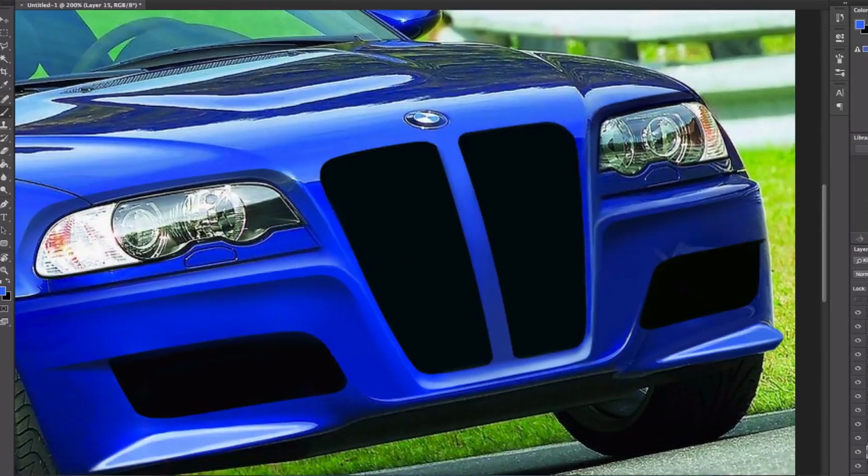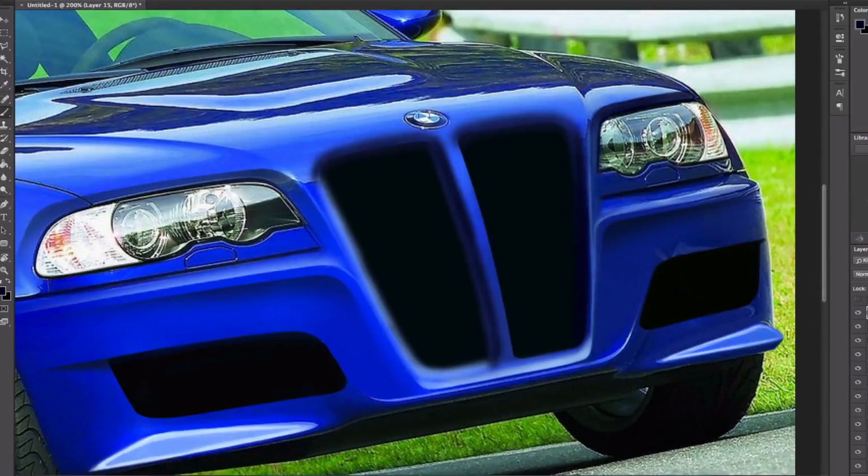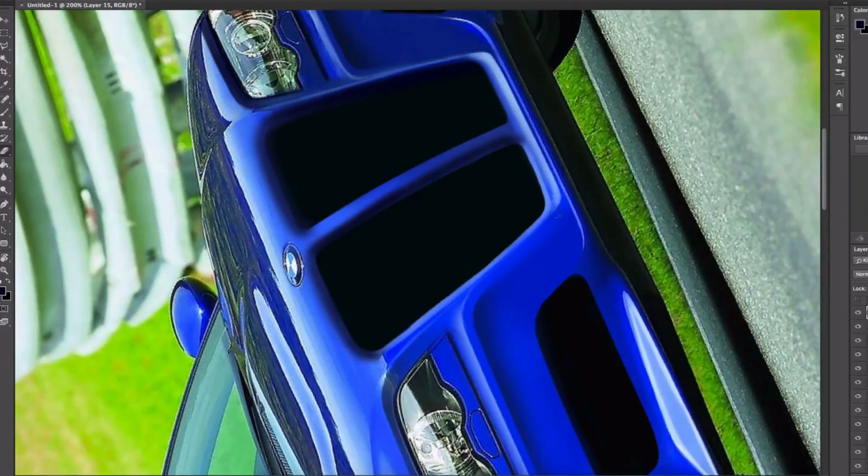We can't copy-paste the grille, however, from the 4 Series because they are from 2 completely different time eras and design languages. We need to fit the grille and graphics, the curves and lines, into the rest of the body of the E46.